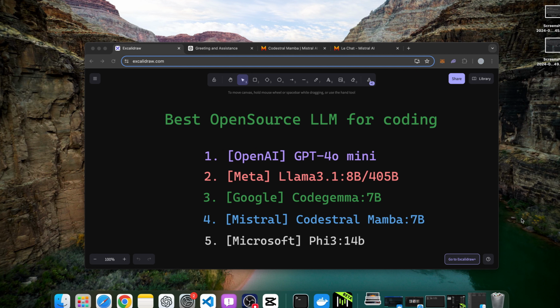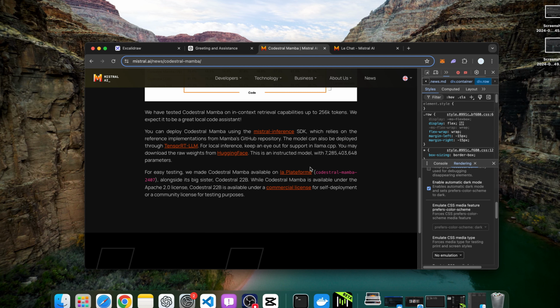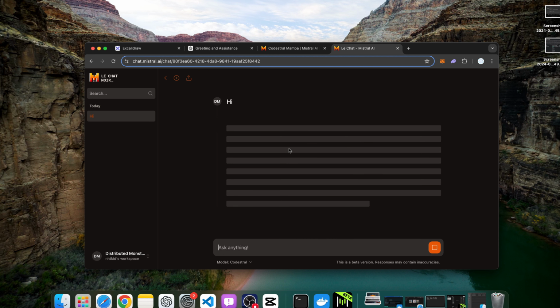Before we start our testing, let's quickly talk about how we access these models. So first of all, GPT-4o Mini, obviously we just go through chatgpt.com and make sure we have selected 4o Mini. With Codestral, the website says if you want to access the Codestral Mamba, it is available on their own website with this model, Codestral Mamba. But when I come to this website, it doesn't really give you the exact model name. So I guess the closest one we can get is by selecting Codestral here, and this will be our model.